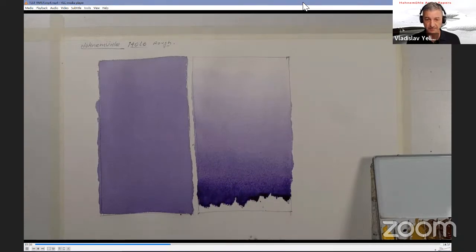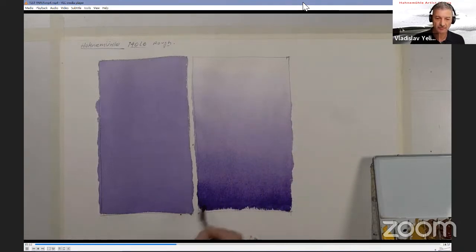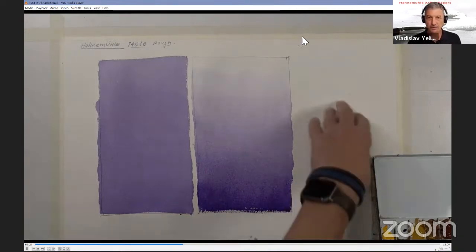Look at this, my friends. Another thing is, I got too suspicious about this paper, and I said, okay, I don't know what's going on here. It's probably a lot of sizing on the top, which paint does not penetrate too much. And it probably all stays on the surface. And that's why I'm getting the smooth results.